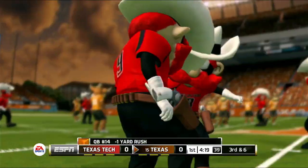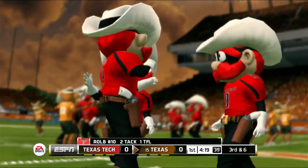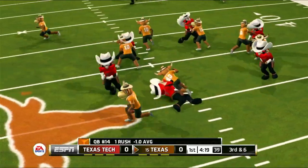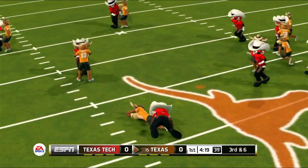For a loss. Those linebackers do a great job of stopping the run, but they need to be careful of the play-action pass. You can easily get fooled and give up some big yards through the air.